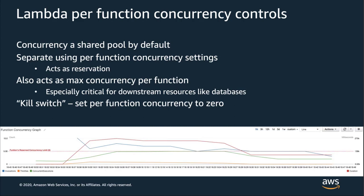Much like the name sounds, this could basically act as an ability for you to limit the amount of concurrency that can happen inside of a function. It also acts as a reservation across the total concurrency pool that you have in a given region and account. And so you could say, for example, that for a given function, I want to ensure that it can always execute up to 50 concurrency.